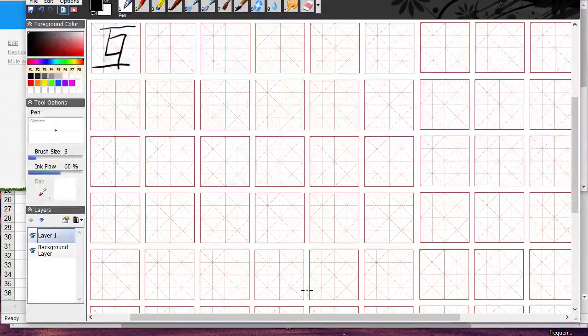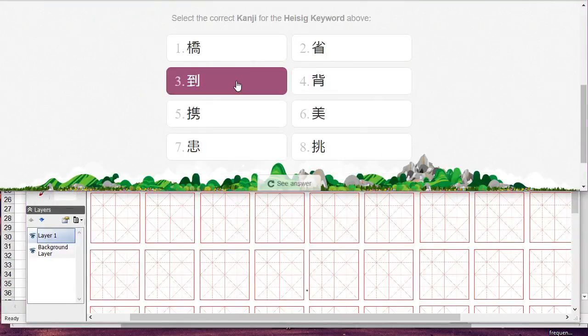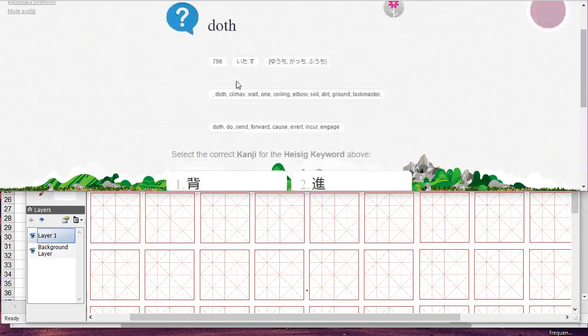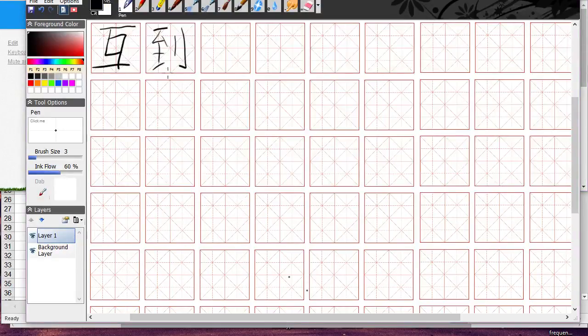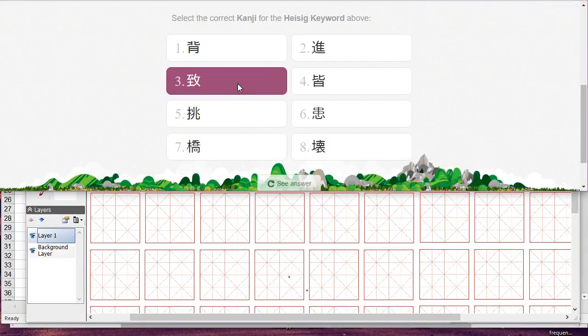All right, mutually. Tagai. Arrival. Okay, so let's see. The climax is the arrival. Climax of the movie, the arrival of the. See, tochaku, right there. The woman doth possess torment. So it's like at the climax of the movie, Indiana Jones, that's right. At the climax of the movie was Indiana Jones saying the woman doth protest torment when he goes and kisses her. Doth is just a little more archaic form of to do.